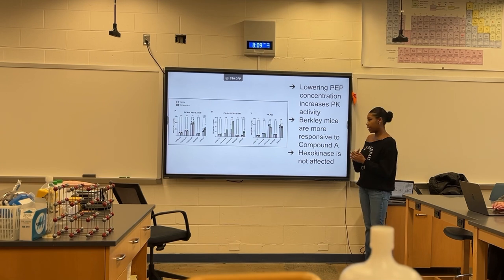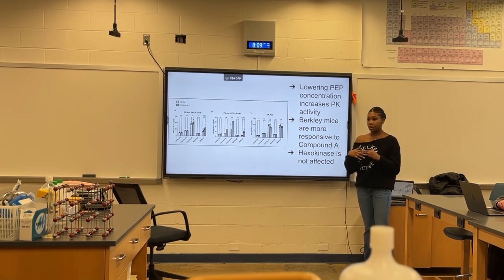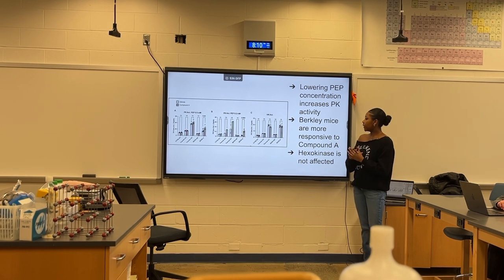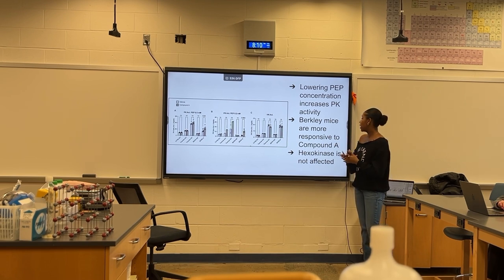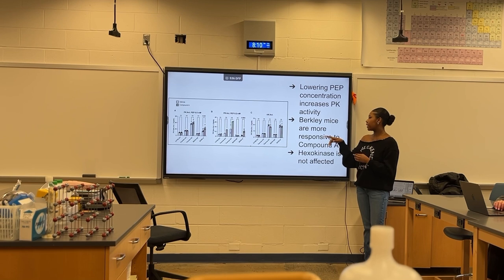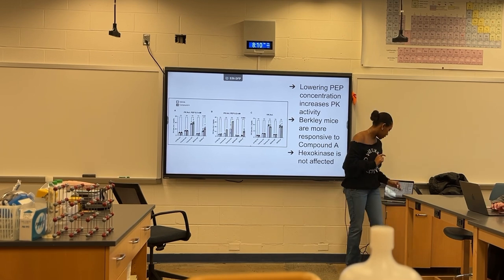Then we have the PK-PEP 0.2, which is a lower PEP level. And strangely enough, compound A actually works better at a lower level, where we can see in the Berkeley cell it increases by 0.004. So this means that compound A increases the affinity to PEP, and this is interesting because even with low PEP, PK activity can still rise. And in the next chart, we see that hexokinase activity isn't affected at all, so compound A only affects PK activity and not any other activity.